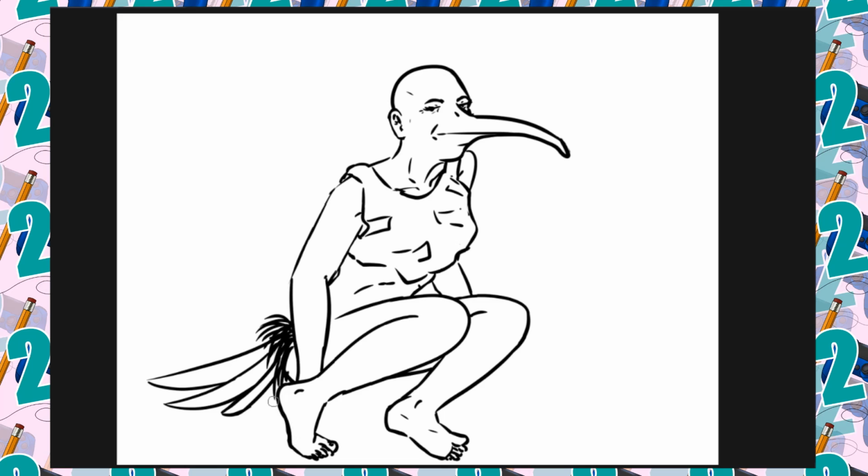The ibis women are not going to be judged by their looks. They're judged by their butt feathers. Their butt fluffies. They can preen them the best or whatever.